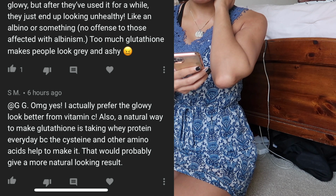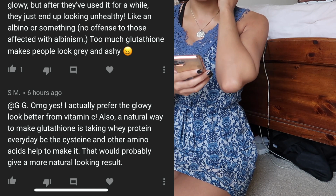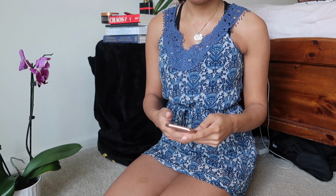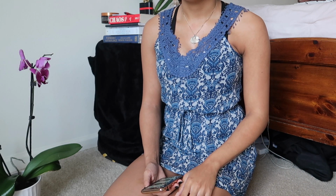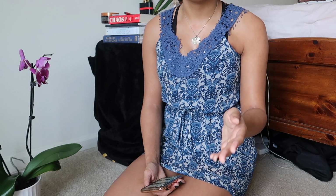Also, a natural way to make glutathione is taking whey protein every day, because the cysteine and other amino acids help to make it. That would probably give a more natural looking result. So you guys already know cysteine is one of the building blocks of glutathione, and so it helps to naturally up your production. And there's a lot of literature out there about people using the building blocks of glutathione, like NAC, which is cysteine, and glutamine, and there's one other, I can't think of it right now, glycine.